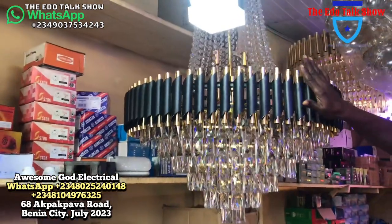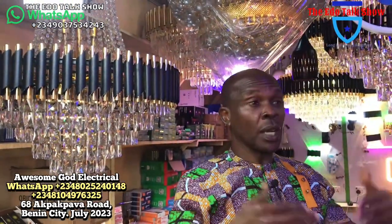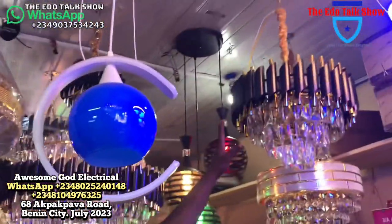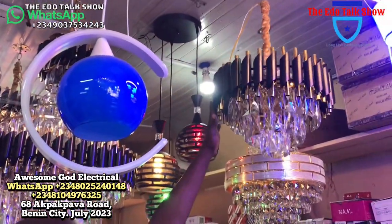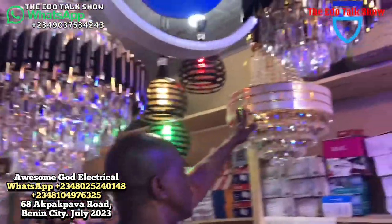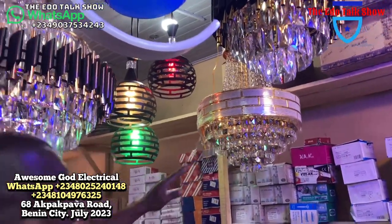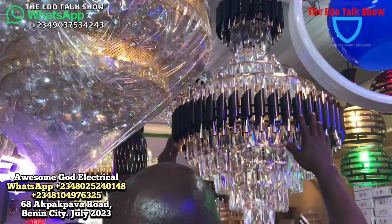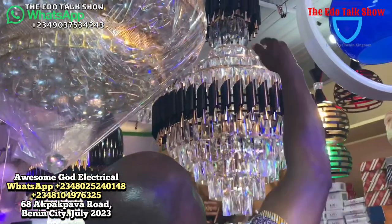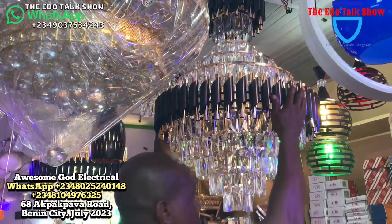The size is by 800. You hear us say 500, 600, 700, 800, 1200. It depends on the sizes. This one is by 400 and it's 65,000 naira. This one is 90,000 naira, by 600. Then this one is by 600 also, but some people say it's double bunked. You can see the nature. This one is 170,000.